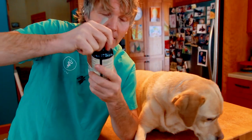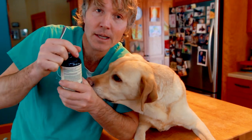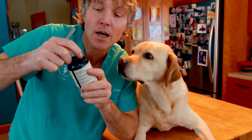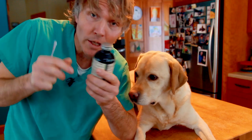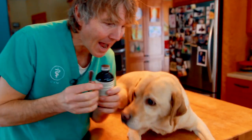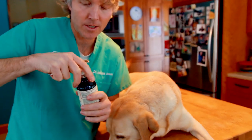So here's the elderberry syrup. It's primarily the berries, and secondarily some of the flower. Third, it also has an ingredient found in honey called propolis, which is also antibacterial. So when we're looking at doses of the elderberry, it's once again about a half a teaspoon per 10 pounds of body weight, twice daily.